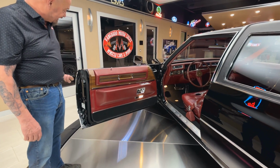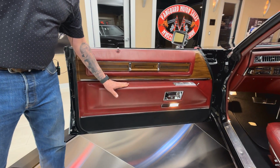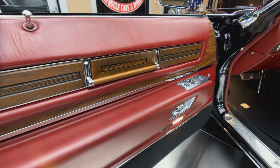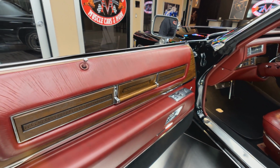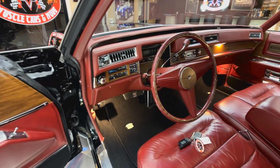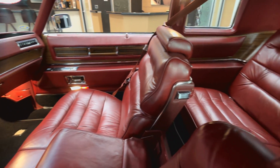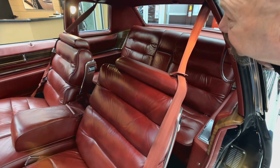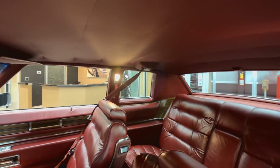And then that red interior, we got the faux wood in here looking good. Now the armrests on these things were one of the first things to go. This armrest is looking beautiful. We got one tiny little crack in it right here. Everything else is original on it. Those door jambs are beautiful, the carpeting's beautiful. The leather seats, I tell you, talk about comfortable. Back seat is gigantic. Headliner's still looking good. It looks like most of the interior lights are still working perfectly.